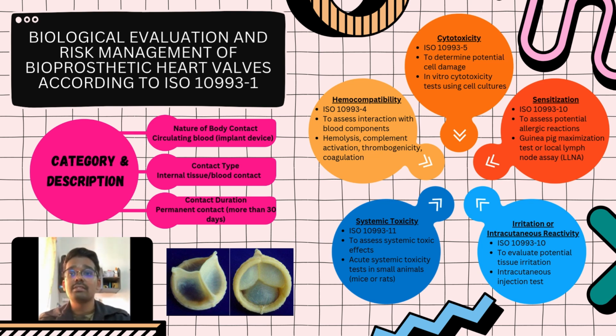And the fourth one is systemic toxicity, which is ISO 10993-11. The purpose is to assess the systemic toxicity after implant. We can test through an acute systemic toxicity test in a small animal such as mice or rat.